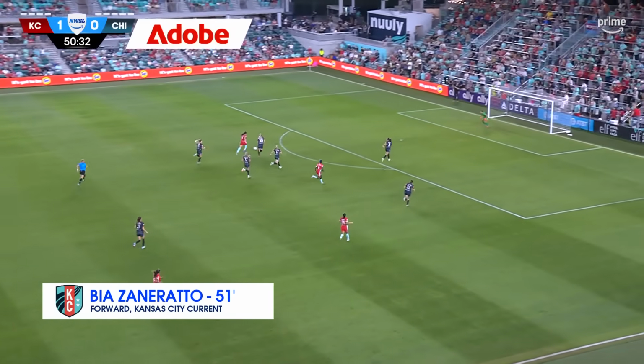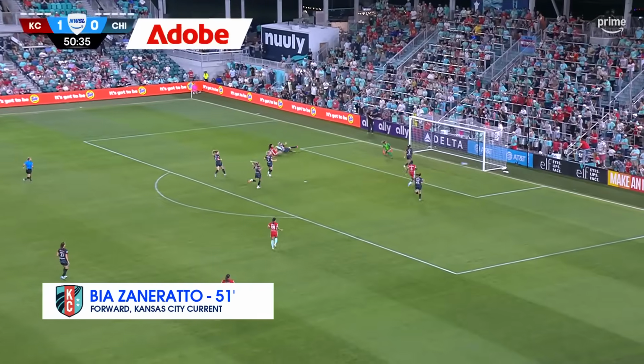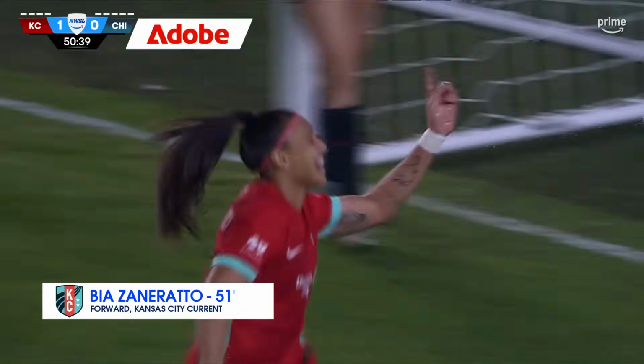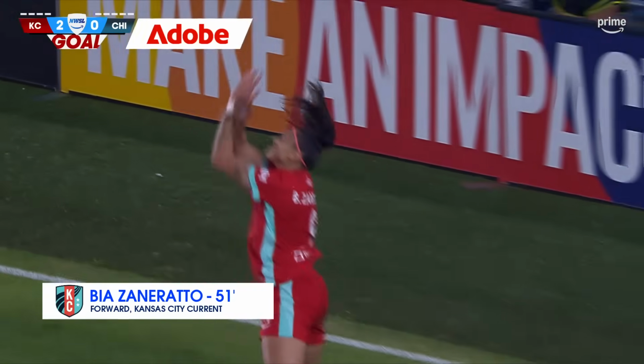And watch out, here comes Bia. Bia taking it the distance. Bia! What? That goal is nuts!